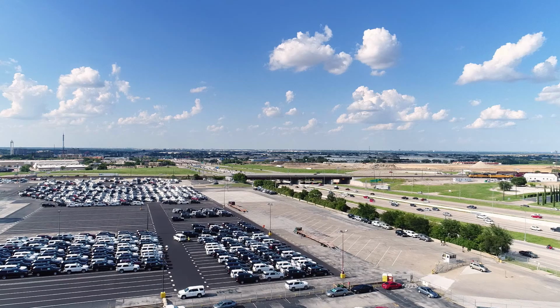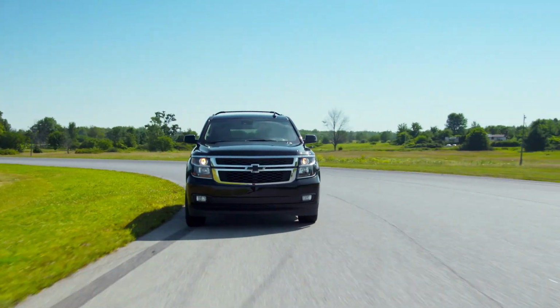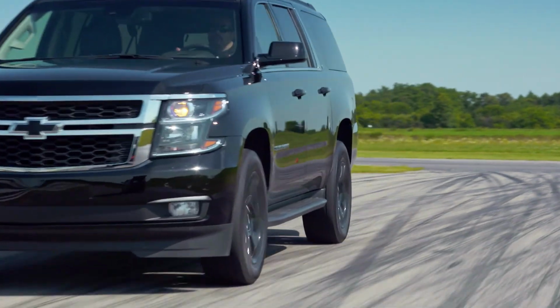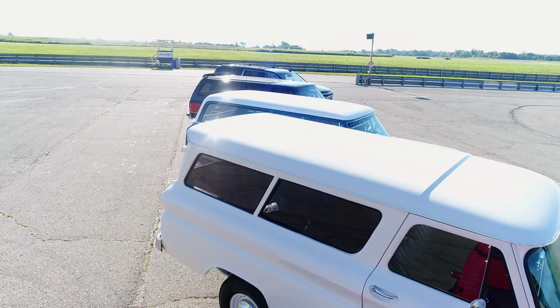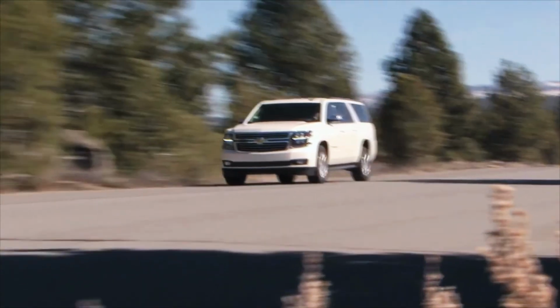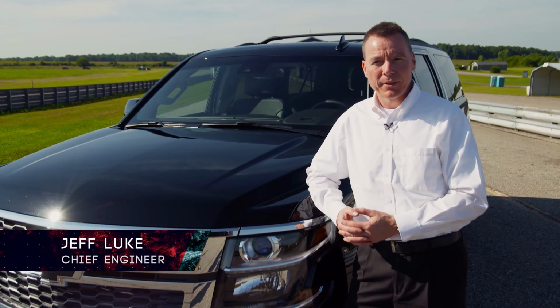America's a big country, and there's plenty of room in most of America for the Suburban. So that's what people want. They want a big, comfortable SUV. And that's sort of what American cars used to be. The Suburban sort of carries that on into the 21st century. The nameplate has stood the test of time, and so do the machines. The average is 11 to 12 years, and that's the average age. So that means there are many that are much older than that out there on the road.